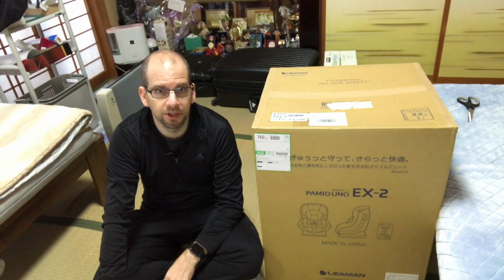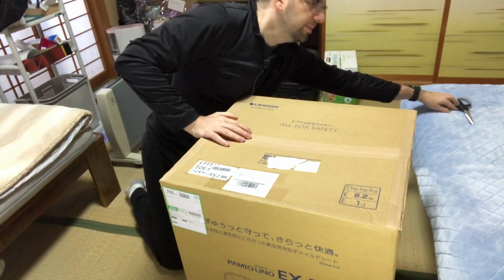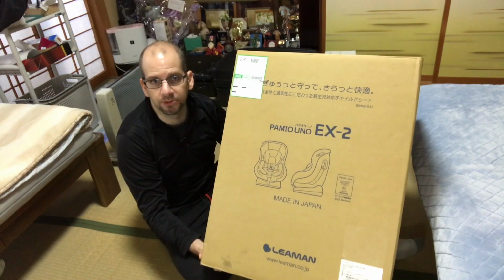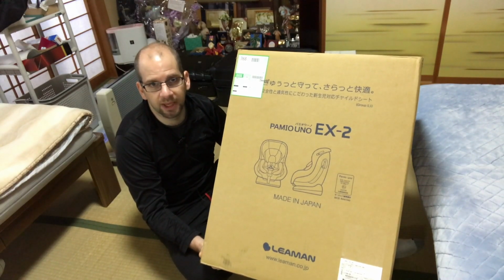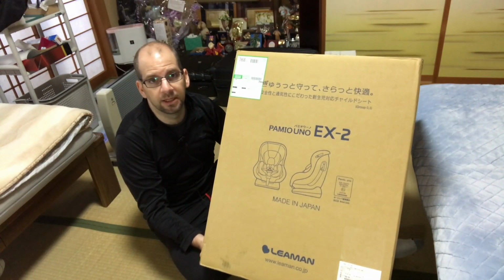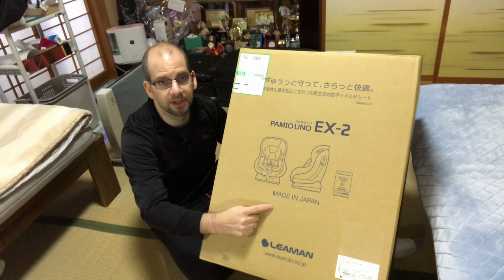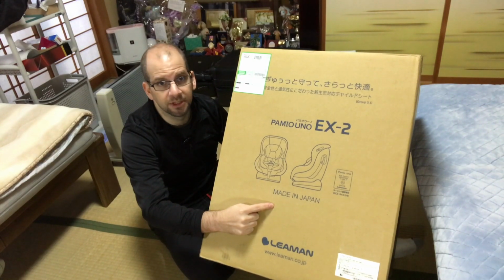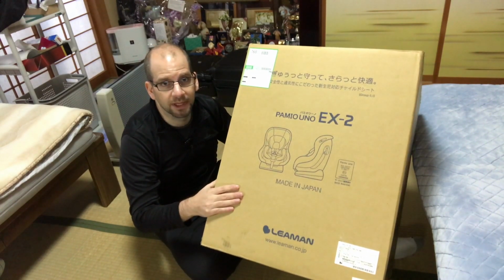I'm in Japan, and today we're going to be unboxing a Leaman child car seat. I got this as a gift from my wife's relatives, and they asked me to pick out the model I wanted. I checked some of the local stores here, and there's a variety of different brands. They have some Western brands, they have some Japan-only brands, but most of them, the actual product itself is made in China. But Leaman is one of the few that actually has stuff made in Japan. Not all of their models, but at least some of them actually are made in Japan. And one of the interesting things is there's actually a lot of people from China who come to Japan specifically to buy baby products. So anyway, I decided to go for a made in Japan car seat.